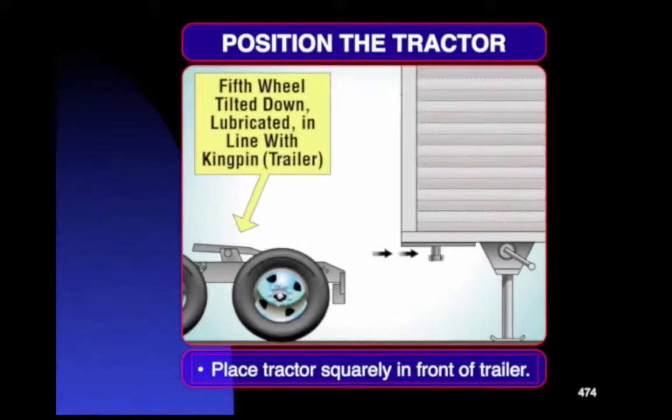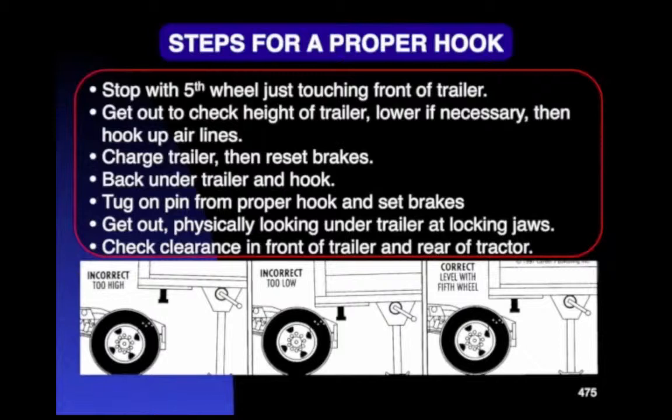Position the tractor. Fifth wheel tilted down, lubricated, in line with the kingpin of the trailer. Place the tractor squarely in front of the trailer. Steps for a proper hookup. Stop with the fifth wheel just touching the front of the trailer. Get out to check the height of the trailer, lower if necessary, then hook up air lines. Charge the trailer, then reset brakes.